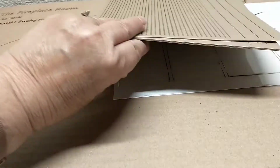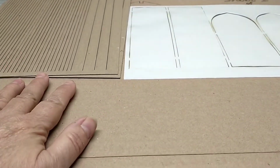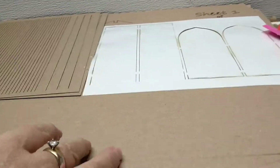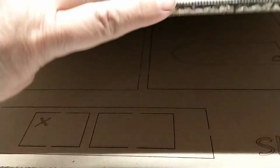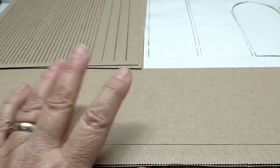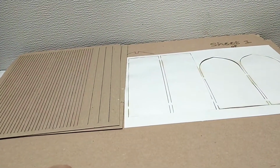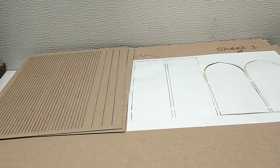But I am on a 3-day weekend, and today is day 2, so I'm going to put this together today, finally. I think that I can get it done pretty quickly. I mean, it's not super detailed. I've done entire dollhouses in a day. So I figure I can handle this.